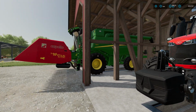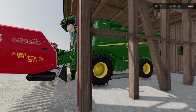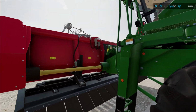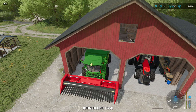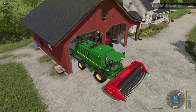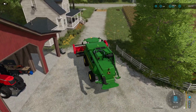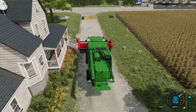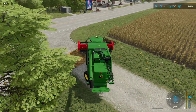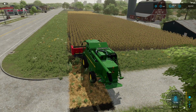Then you see here, we ended up getting the T560. Not a huge combine, but it is a slight upgrade from what we had. And we have the sunflower header on the front here. We're going to get started with the sunflower field up here right beside the house. I've already harvested the field just to the south of here. You can see across the way there has been harvested already.